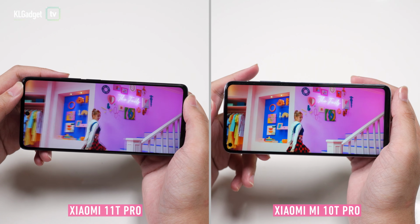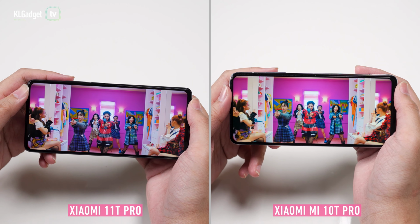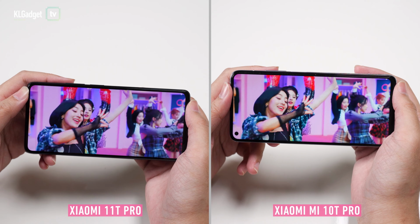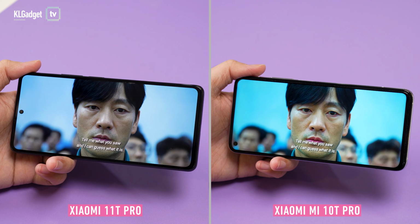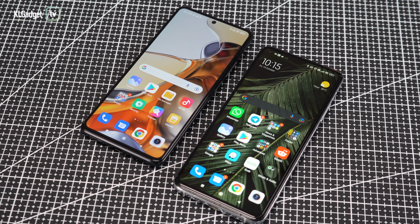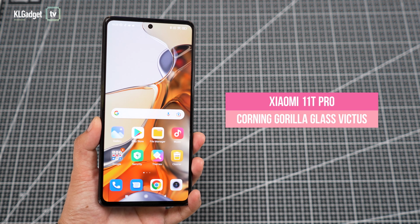Moving on to the displays, the Mi 10T Pro only sports an LCD panel, while the 11T Pro comes with an AMOLED display. And of course, the obvious difference between the two is that the 11T Pro offers more vibrant colors and has a higher peak brightness. On top of that, there's also support for Dolby Vision on the 11T Pro, which I like to use for watching Netflix.